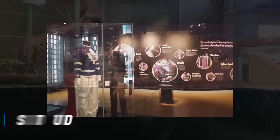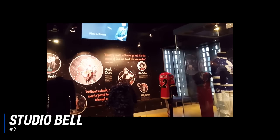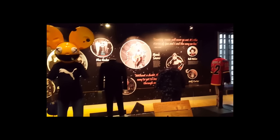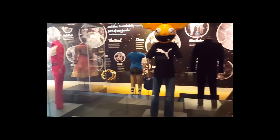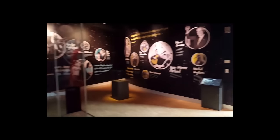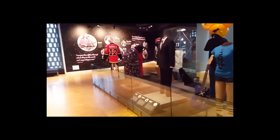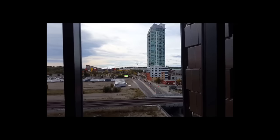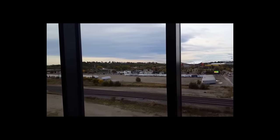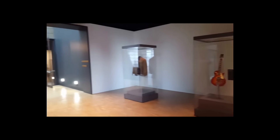Number 9 is Studio Bell. Studio Bell is located in Calgary's East Village and is the home of the National Music Center. Explore Canada's identity, reflected in the vibrant and creative music scene with 22 exhibition galleries across five floors and a stunning 300-seat performance space. Experience the story of music in Canada through interactive exhibitions, see live music, or make your own, and delve into the National Music Center's collection that spans over 450 years of music technology and innovation.